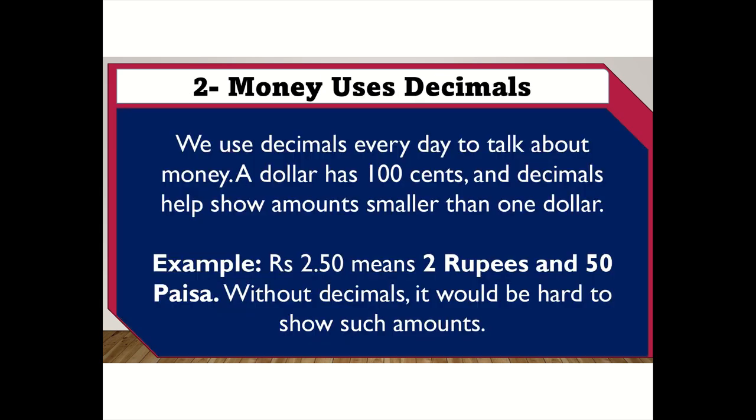2. Money uses decimals. We use decimals every day to talk about money. A dollar has 100 cents, and decimals help show amounts smaller than $1. Example, 2 rupees and 50 paise means 2 rupees and 50 paise. Without decimals, it would be hard to show such amounts.